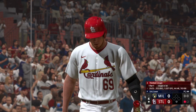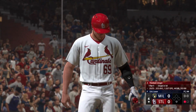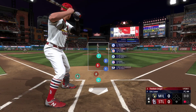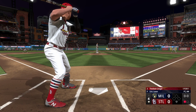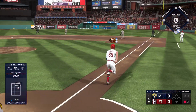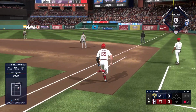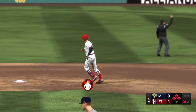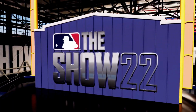Let's go, boys. Bottom of the fourth, one out, nobody on for me. I'm 1 for 1 after hitting that single in the first inning. Let's go. Try to open this game up a little bit here. Throws me the cutter over the outer third, deep to right field. That finds its way into the St. Louis bullpen. That's a home run, boys and girls. 1-0 lead, just like that.